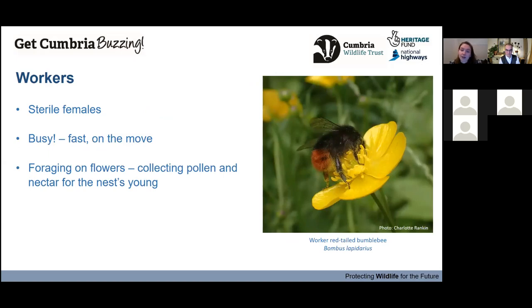As I mentioned, the workers, they are basically sterile females, and they're basically always working. They're busy, they're on the move, they're fast, which is quite different to the queens, really. So in terms of behaviour, even though some of their features, because they are female, can be a little bit similar to the queens, they're behaving in quite a different way, really.